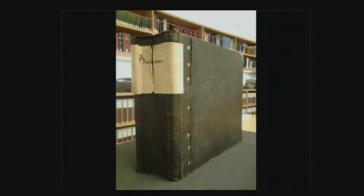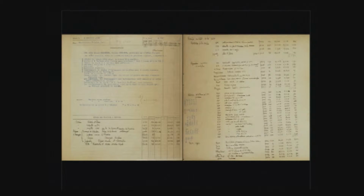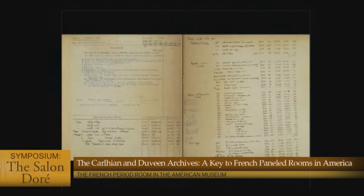Inventories and photo documentation of the panels can be found in various sections of the archives, but one in particular is this binder. Inside, there are 2 pages and 4 photographs associated with the Régence panels, which note the provenance as Hôtel Herlot. A detailed inventory tracks restoration performed on the panels beginning in 1932, the year Carlhian bought and removed them from the Westminster Foreign Bank, then at 18 Place Vendôme.